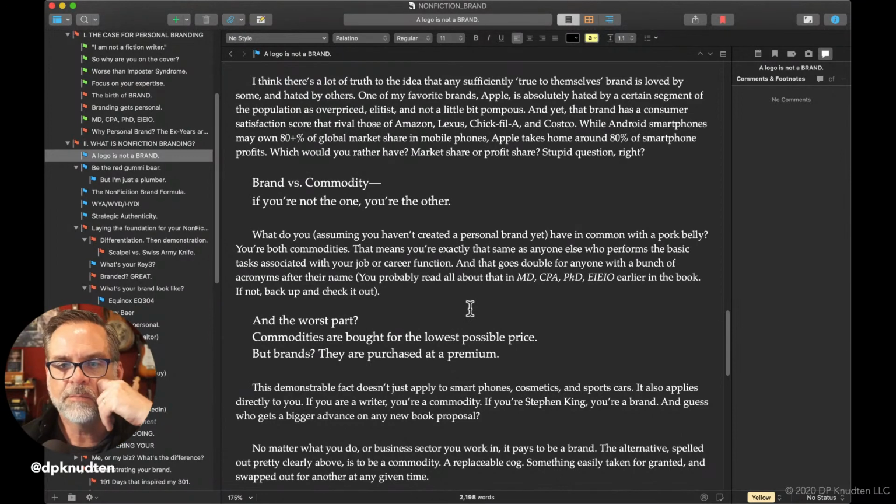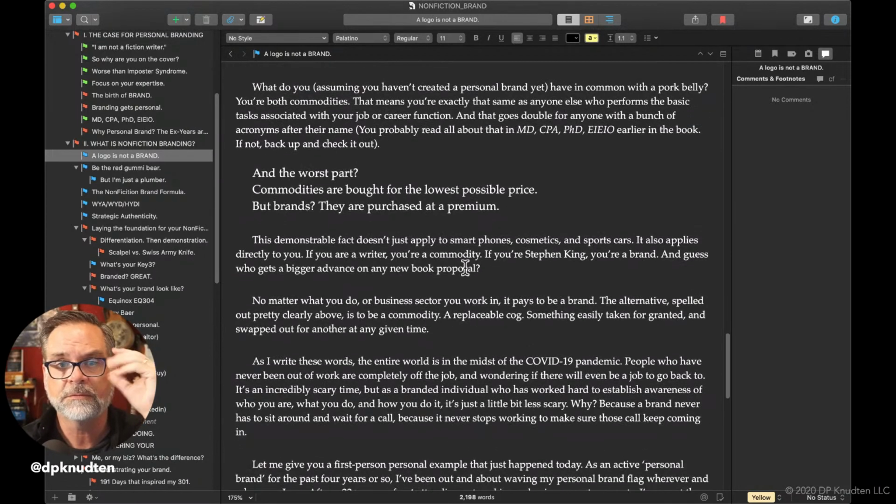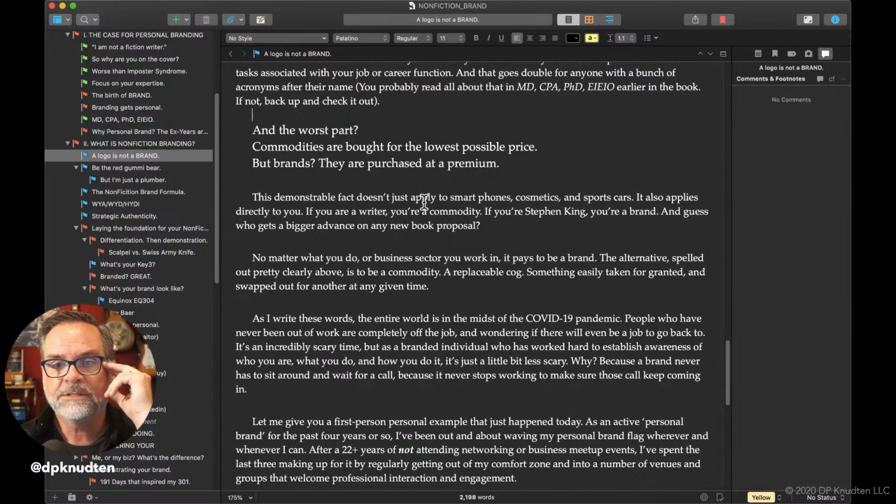And the worst part, commodities are bought for the lowest possible price, but brands, they are purchased at a premium. This demonstrable fact doesn't just apply to smartphones, cosmetics, and sports cars. It also applies directly to you. If you're a writer, you're a commodity. If you're Stephen King, you're a brand. And guess who gets a bigger advance on any new book proposal? No matter what you do or business sector you work in, it pays to be a brand. The alternative, spelled out pretty clearly above, is to be a commodity, a replaceable cog, something easily taken for granted and swapped out for another at any given time.